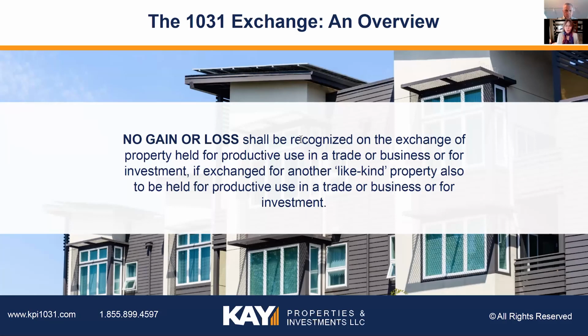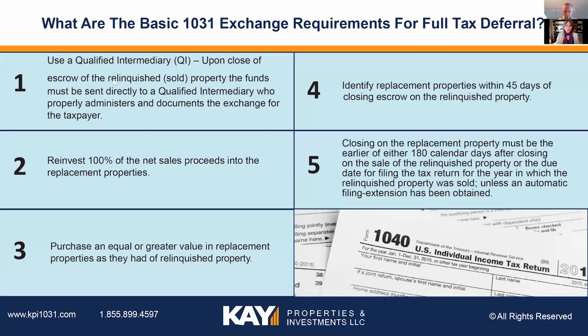where if you hold property for business or for trade or for investment, you can exchange it into another like-kind property and not pay your taxes for a while. You get to kick the tax can down the road. It was a law that actually came into being about 100 years ago, so the 1031 exchange has been around for a long time. It did get a lot of attention this year when the government was talking, and is still continuing to talk, about new tax laws, but so far the 1031 exchange is staying right where we want it to be, where everybody can use it for a tax deferral.